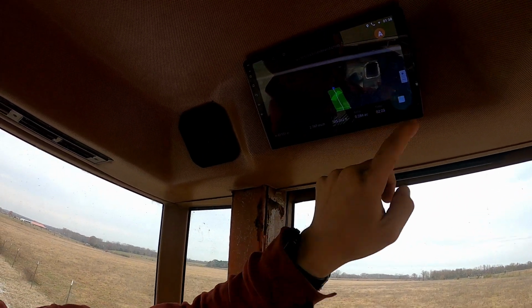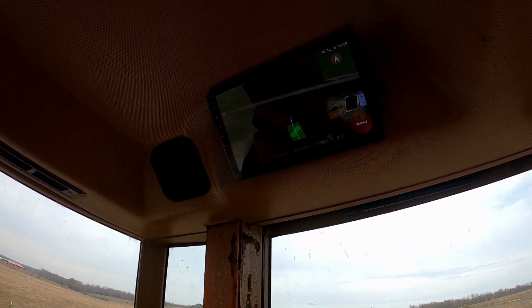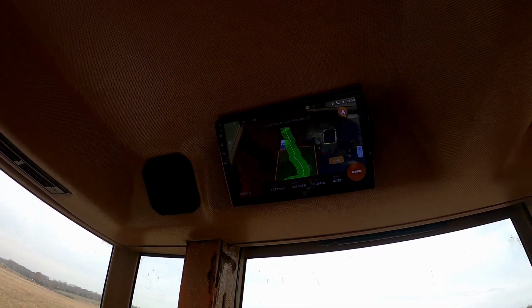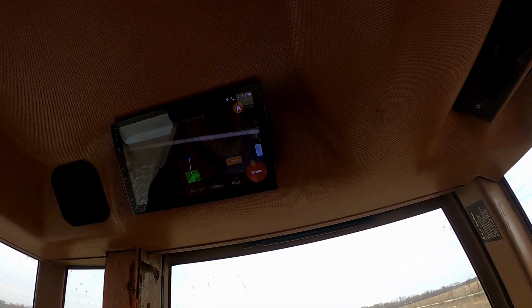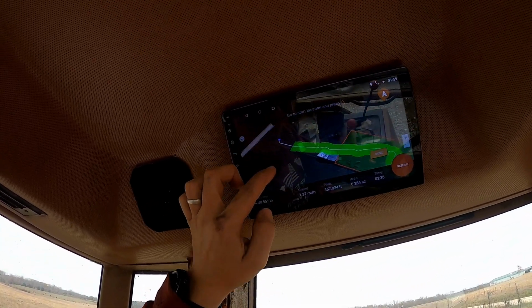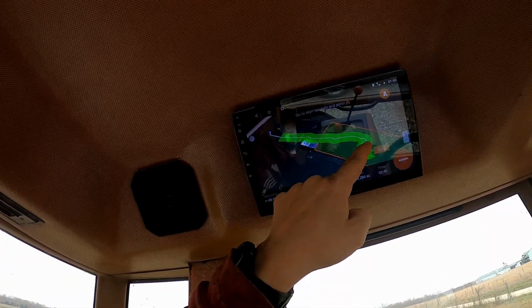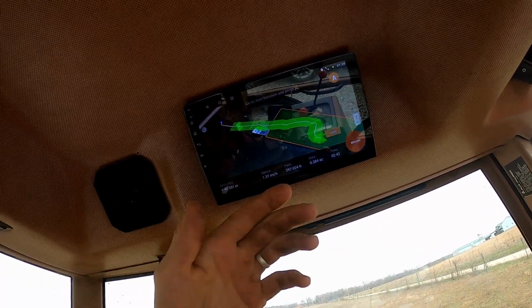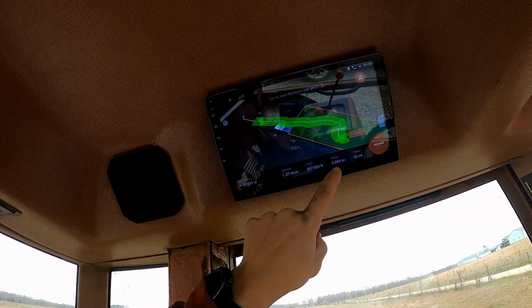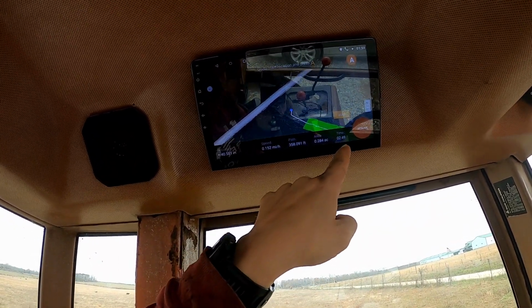So you can see on here, I'm going to stop. Right there, that path, other than where I stopped and was moving around. Oh, whoops. It's still following the tractor because the tractor is actually still moving. But it'll show you the path that you cut. In green is what we actually would have cut if we were mowing, or cutting hay or whatever. Right there, it told me that I covered 2.84 acres. And it even tells me how long it took me.